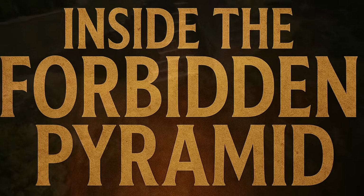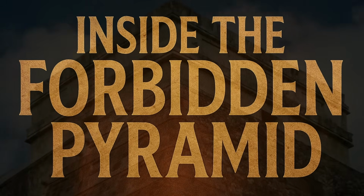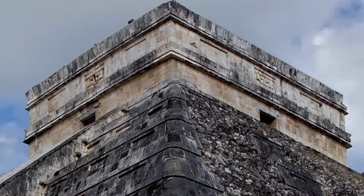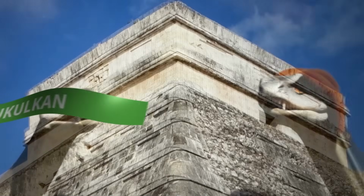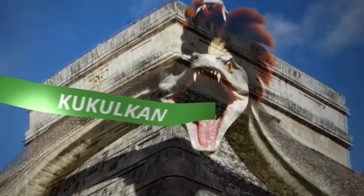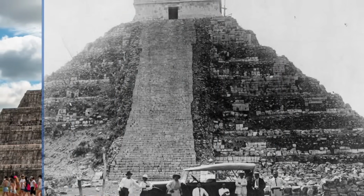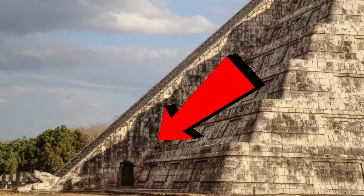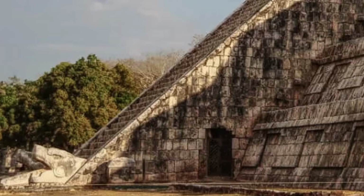This was filmed before 4K became the standard. Resolution may be dated, but the access and what it shows, still rare, still real. This is the temple of Kukulkan, sacred, aligned with the stars, and hiding secrets. In the 1930s, archaeologists breached a tunnel through the balustrade into the side of the pyramid. It's not open to tourists. Almost no one gets to see what's inside.